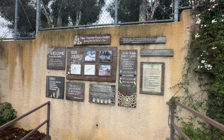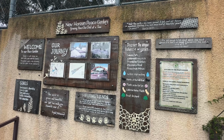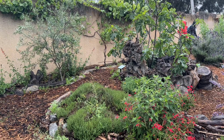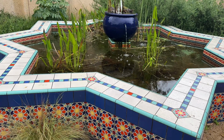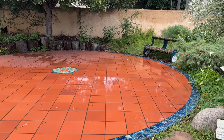The New Horizon Peace Garden is located in Pasadena, and it was started back in 2016. So you can see all of the progress that they've made over the years and how things have grown. I love that they had fountains and water features, so it was a really beautiful place to tour.